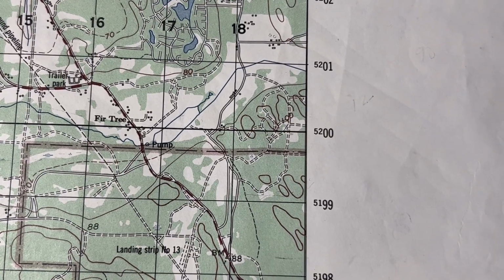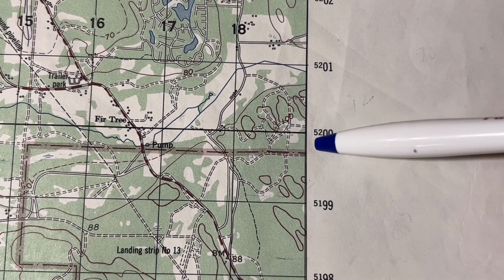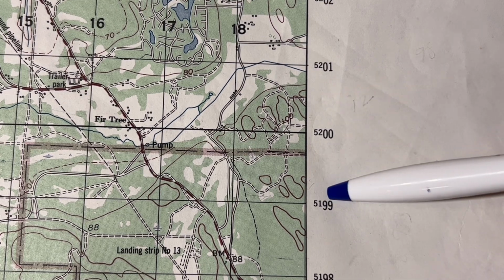So here it is in application. When you have the double zeros, to the north of the double zeros would be 10 Tango Echo Hotel. And to the south of the double zeros would be 10 Tango Echo Golf.